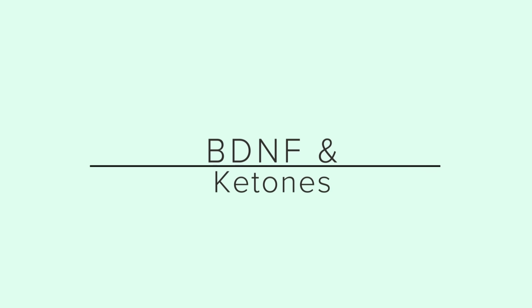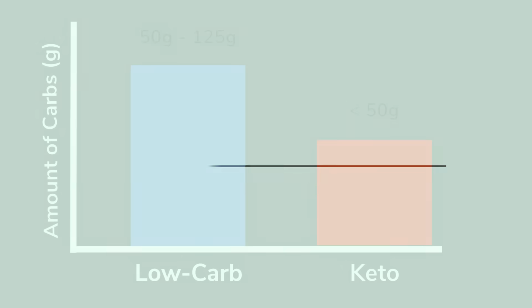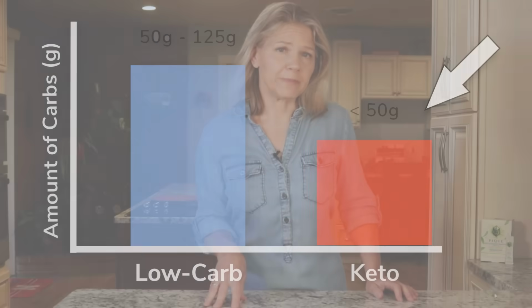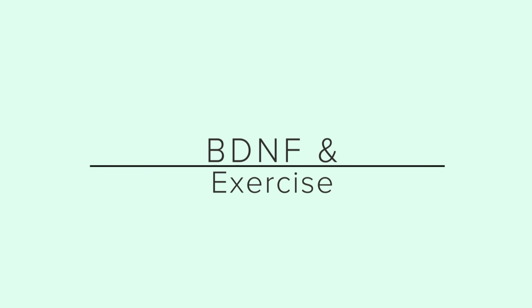Of course, another way to make ketones is to follow a carbohydrate-restricted or keto diet. Ketones, specifically beta-hydroxybutyrate, act as a signaling molecule in the brain, triggering pathways that increase the expression of BDNF. Ketones also reduce inflammation in the brain, which is another factor linked to increased BDNF production. So as we see time and time again, when it comes to chronic health conditions, your diet matters.